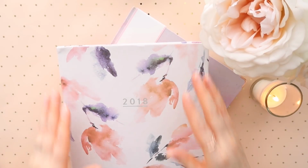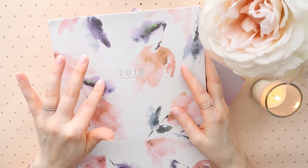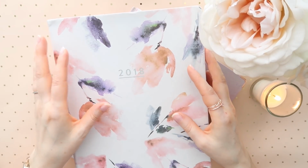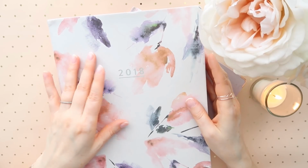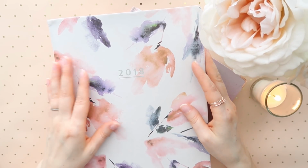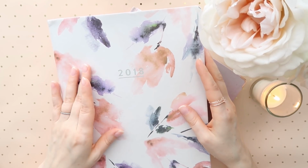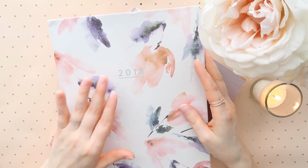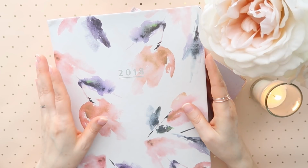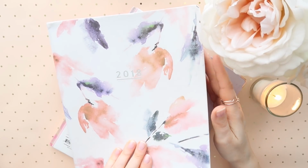This planner right here, a lot of you guys recognize because I purchased it in July of 2017. I was looking for a planner that I could use for my YouTube channel. That way I didn't have to have everything all in one, and I was going back and forth whether I wanted to go back to just using one planner for work and for family and home, or if I wanted to use two. So I'm going to go ahead and share the features in this book.